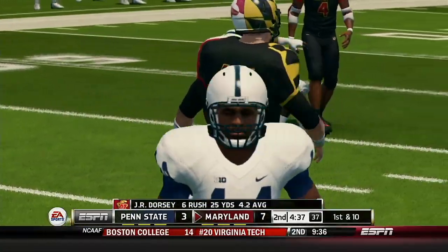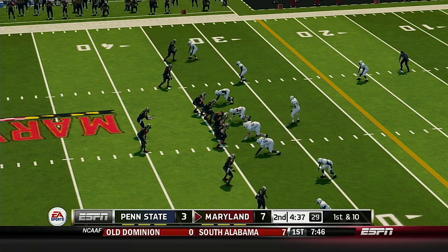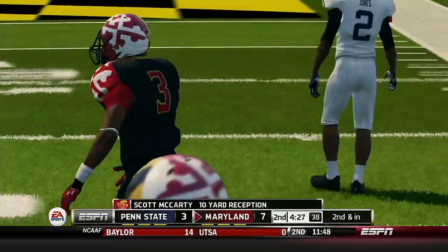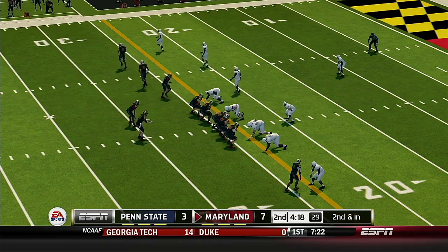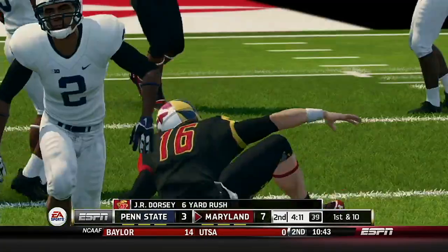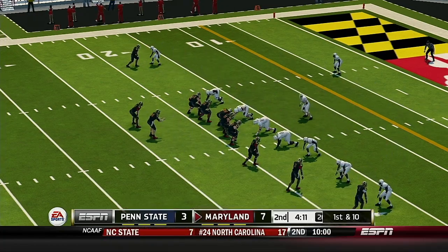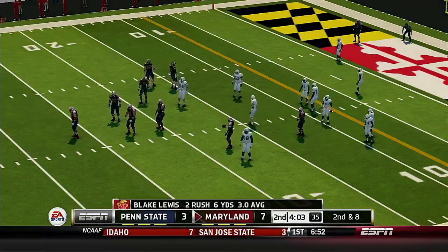To about the 34-yard line. Gets it. He's in space. They'll bring him down at the 24-yard line. It up the middle for a nice run. He makes it out to maybe the 16-yard line. That makes it 2nd and 8.